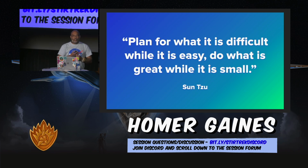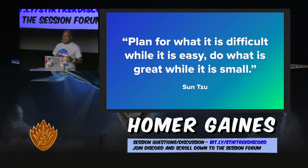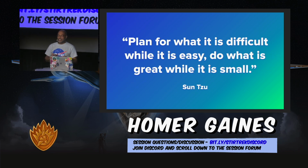I like this quote out of The Art of War by Sun Tzu. Plan for what is difficult while it's easy, and do what is great while it's small. And the way I apply this to accessibility is that you're doing something great while it is difficult to even achieve. That means that you are planning for it ahead of time.